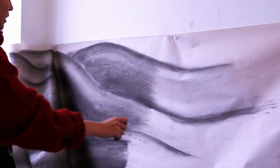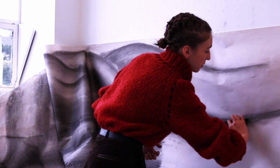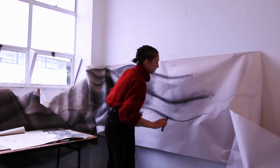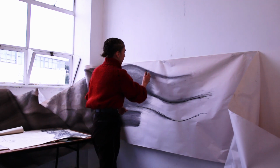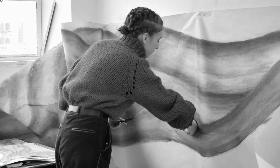I think I started off taking photos of the trees that I've had this obsession about and this connection, and then I began with graphite drawing, and that turned into trying to capture the expression of the trees rather than the physicality of them. And then I started experimenting with charcoal and found that it just created more of a texture.